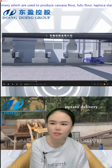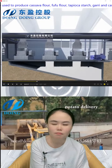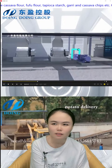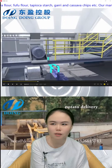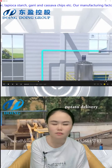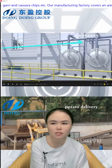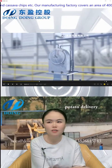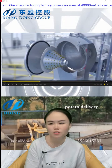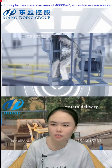And after crushing, we can get very fine potato mash. And this potato mash will be pumped by the screw pump to the sieving machine. This sieving machine is a centrifugal sieve. It's used to separate the fibers from the potato mash.